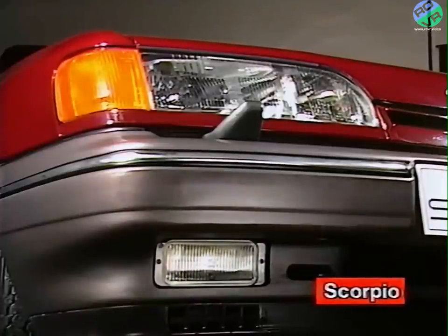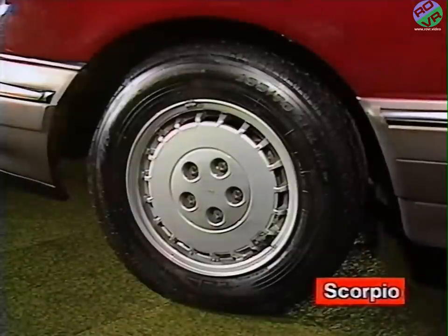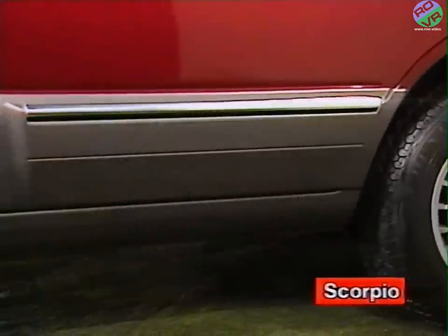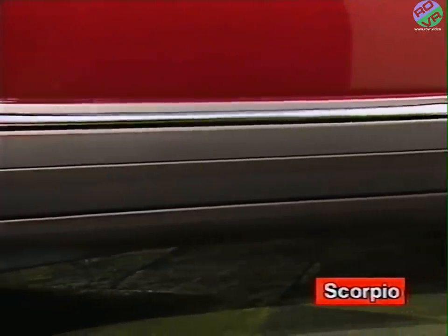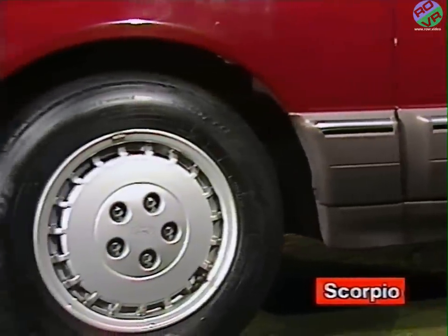At the front, additional front fog lights are integral with the air dam. Headlamp wash is also standard. Granada Scorpio features 6-inch alloy road wheels, reducing the unsprung weight. And the lower body side features a unique full-depth bonded body side moulding with a bright insert. The moulding is finished in one of a number of special stone chip-resistant paints.